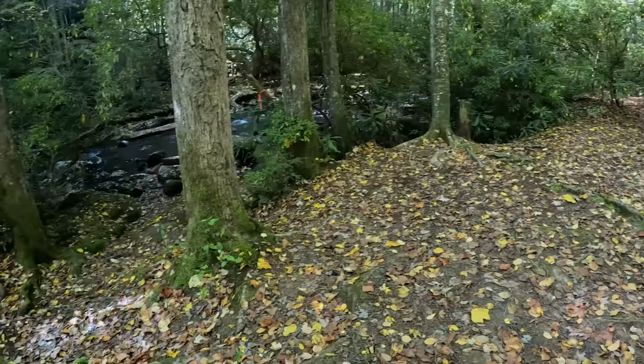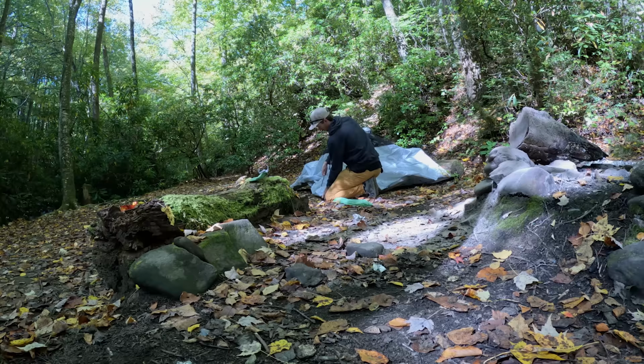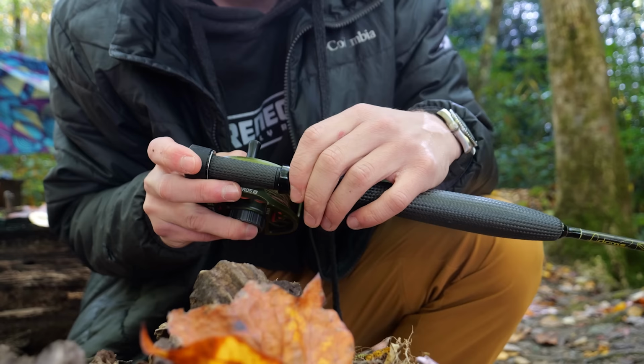So we're gonna set up the tent, kind of get stuff prepared, and then we're gonna fish the rest of the day. At least that's the plan. So let's do it. All right, guys, so I'm setting up my Euro rod because it's kind of cold. There's actually a cold front coming through. It's one of the biggest or first cold fronts of the year.